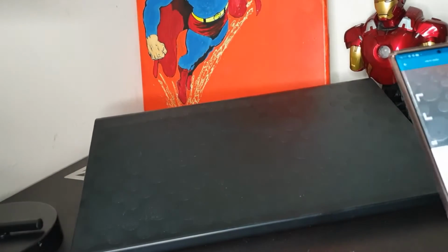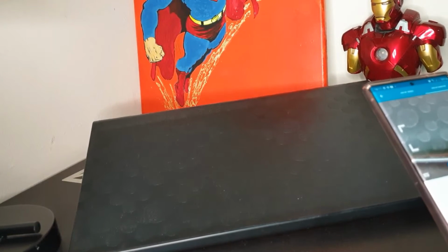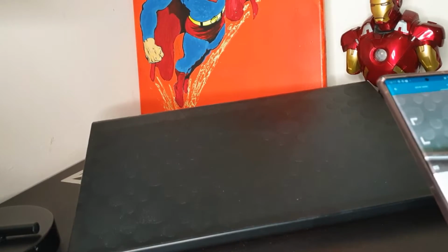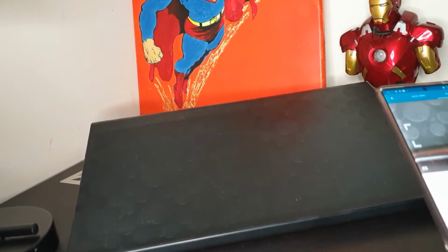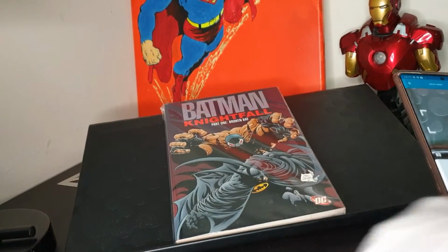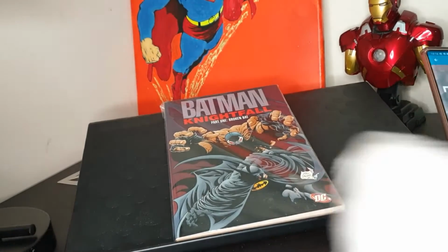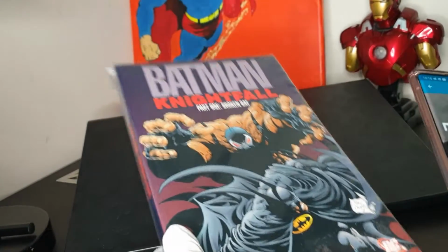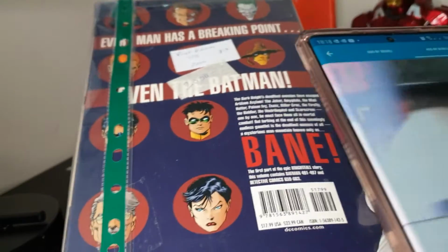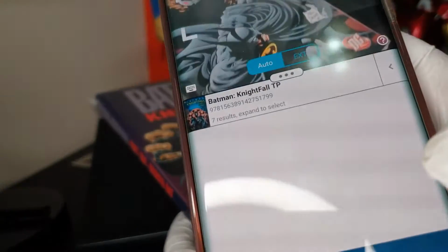Moving on to the next book. What do we have here? Alright, I love this one. Part 1 of the Batman Nightfall Broken Back TPB. Beautiful story, beautiful art. Mike Deodato. Let's scan this one. Yeah, right there. Batman Nightfall.